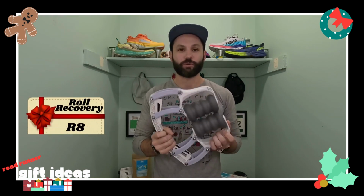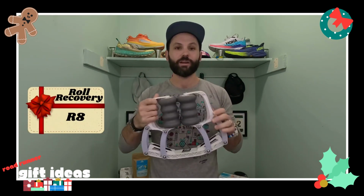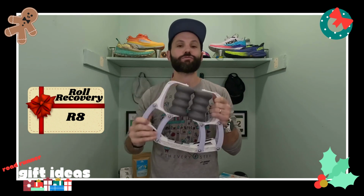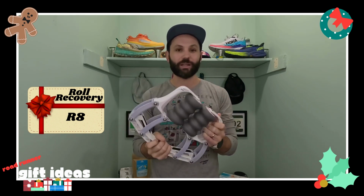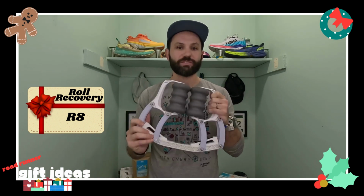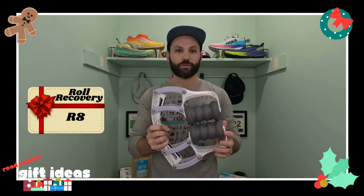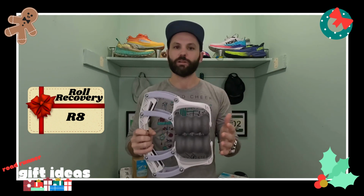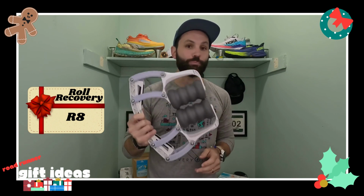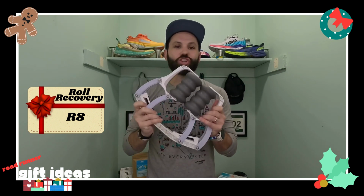The Roll Recovery R8. This looks like a torture chamber, but honestly, whew, this thing is freaking awesome. I use this for my lower body, on my calves, on my quads, on my hammies, you name it. This thing is running on it, and it gives you a deep tissue massage on it. It's a little expensive, I'm not gonna lie. But if your runner has some big goals and you wanna keep them healthy and safe, check out this one.